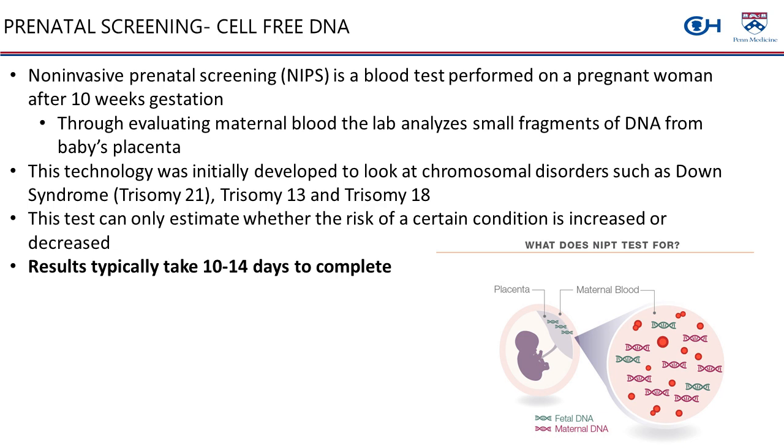This test was initially developed to look for chromosomal conditions such as Down syndrome or trisomy 21, trisomy 13, and trisomy 18. And then evolved to look for sex chromosome differences such as X and Y differences, and then has expanded to look for microdeletion conditions such as 22q. Results typically take 10 to 14 days to complete and provide individuals with a risk of high risk or low risk for these conditions.